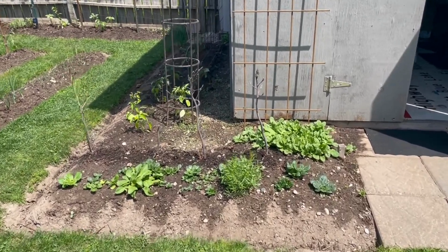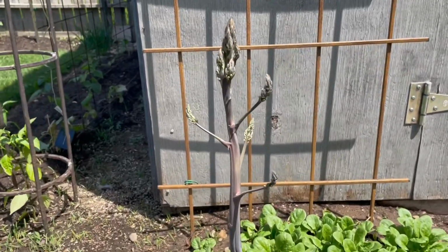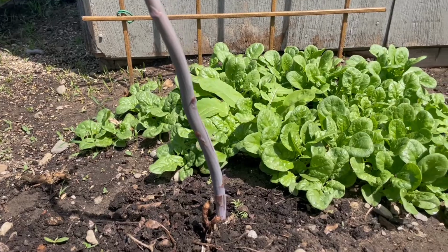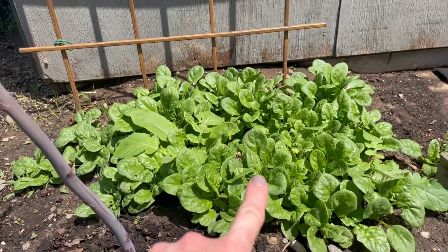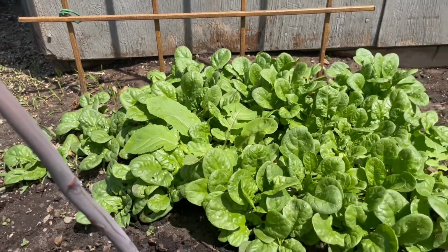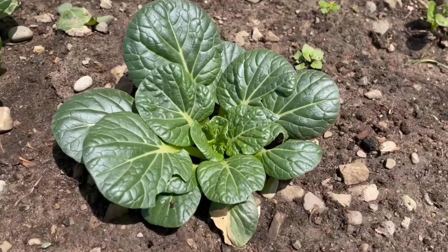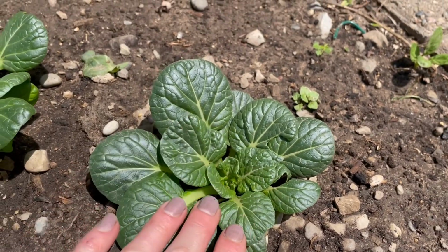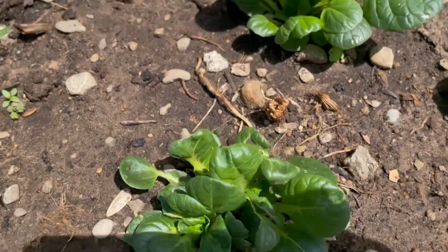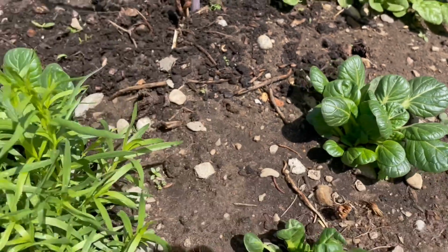Okay. Look at these freaking asparagus, you guys. How cool is that? Down at the base here is mostly spinach. There's the occasional arugula that got popped in there. We've got tatsoi. I just love how this plant grows. Like, it's a circle, it's shiny. They're really pretty plants. Super high in vitamins too, very good for you.